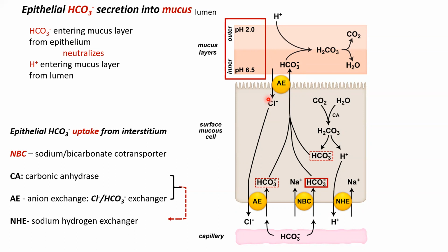Now you need bicarb. So the best way of bringing bicarb in is a co-transport, sodium bicarbonate. Now here, when you're transporting, you want to use opposite charge to keep electroneutrality. We'll cover the same situation in the pancreas. I don't think you really have to memorize it, as long as you understand these transports, you can put it together.